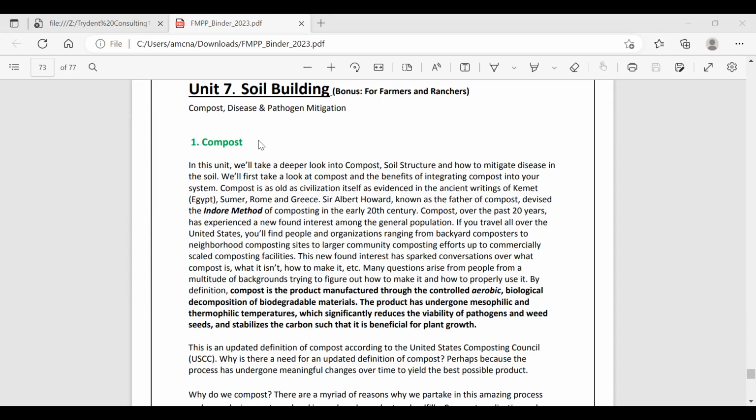So in this unit, we're going to take a deeper look into compost, soil structure, and how to mitigate disease in the soil. We'll first take a look at compost and the benefits of integrating compost into your system. So a little bit of background on compost.